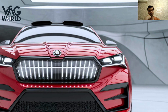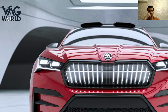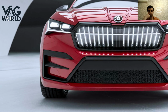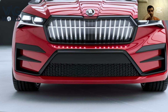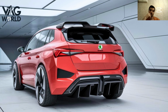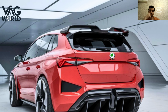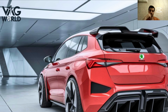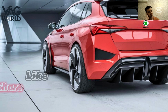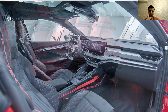The 2025 Fabia is expected to feature a 1.5-liter turbocharged four-cylinder engine, producing 150 horsepower and paired with either a 6-speed manual or a 7-speed DSG automatic transmission. This ensures a smooth and responsive driving experience while maintaining impressive fuel efficiency. A mild hybrid variant is also rumored to join the lineup, offering better economy and lower emissions without compromising on power. With enhanced aerodynamics and lightweight materials, the Fabia promises excellent handling and agility, making city driving effortless.